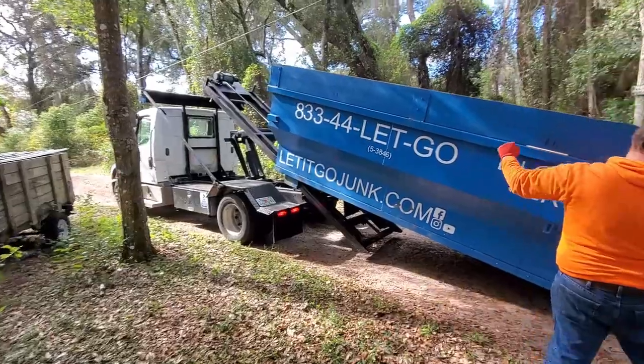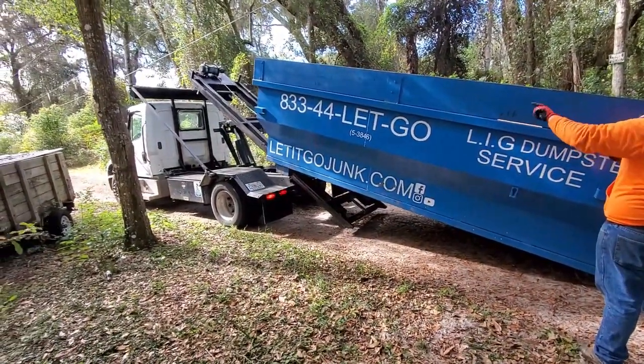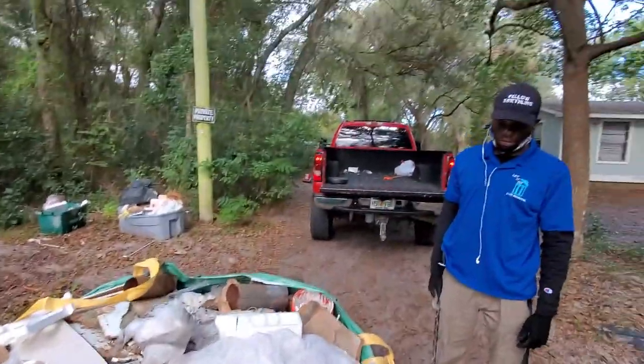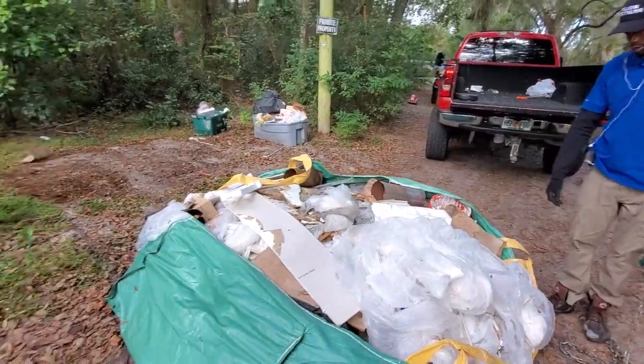I do a walkthrough of the whole truck, and it'll show you everything about this truck. All right, guys, me and Manny are fixing to hook this chain around the handles a couple of times.